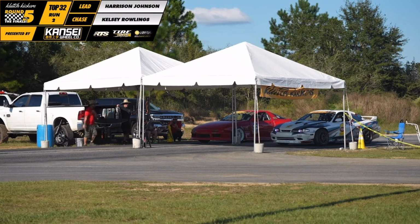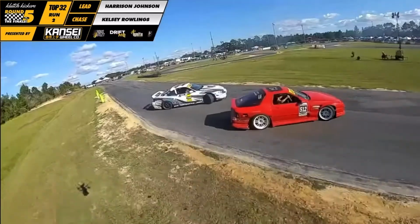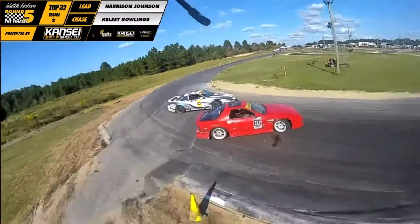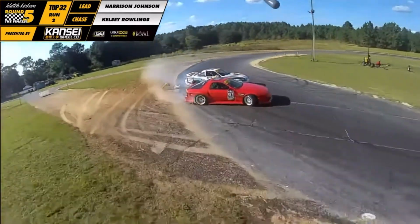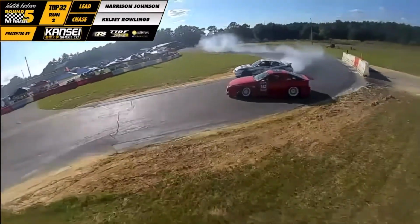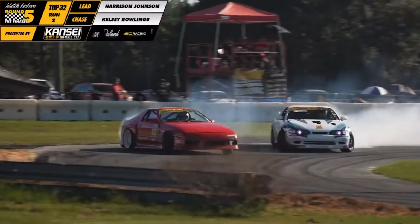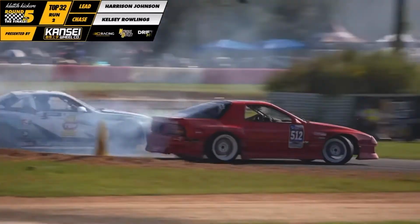So right now, as we mentioned earlier, Harrison Johnson is going to lead, and out the gate they come. Kelsey Rawlings and her white S14 is going to give chase, and here they go. Harrison initiating, and Kelsey right there with them as they make their way through the first outer zone. Harrison filling out that outer zone very well, and coming in that touch and go, but Kelsey is with them, sticking to his door as they make their way through the second outer zone.